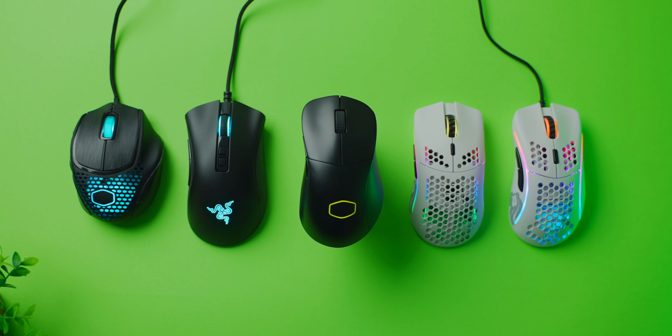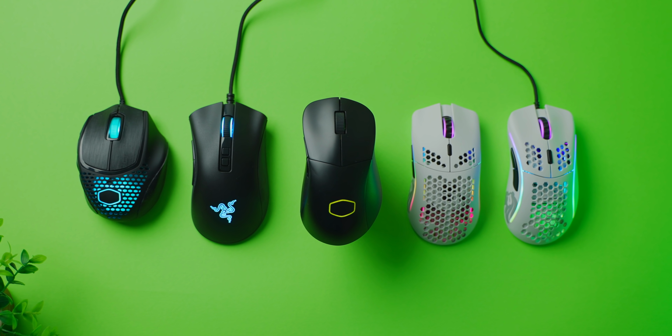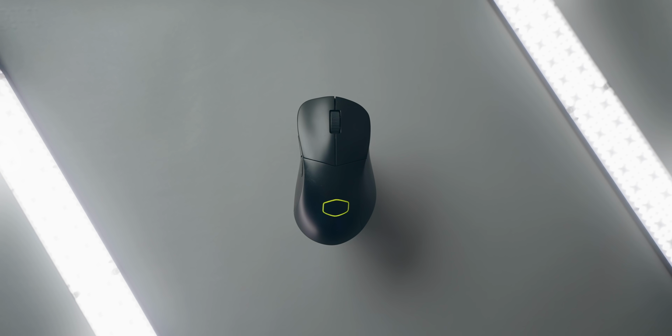So the MM731, why is this mouse so special? Well, first of all, it encompasses everything I want to see in a professional high-performance mouse in 2021. So for example, it is wireless with a 2.4 GHz dongle. It is also Bluetooth compatible, which is incredible for that work and play scenario. And of course, you can plug it in for wired gaming. The Bluetooth support here is 5.2, which is awesome. Allows you to connect this mouse to multiple Bluetooth devices. It is USB-C, which is super appreciated.